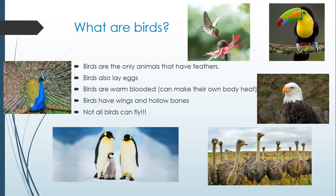Birds are also warm-blooded. So that means that they can make their own body heat just like humans. So they don't need to be in the sun to warm up or in the water to cool down, which is why penguins can live in Antarctica and other cold climates, and why some birds can be in hot tropical places like a toucan or a parrot. So they can be in different environments around the world, and it doesn't matter because they can control their own body temperature.